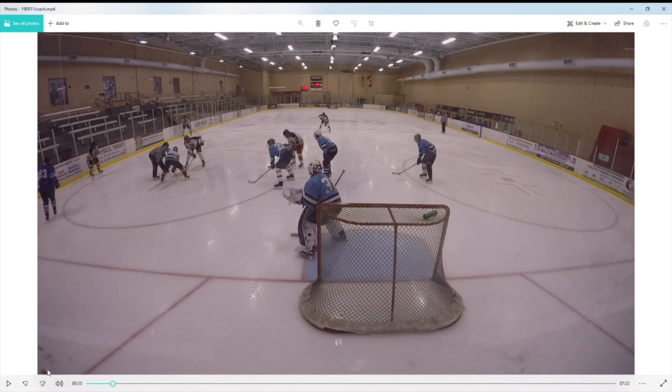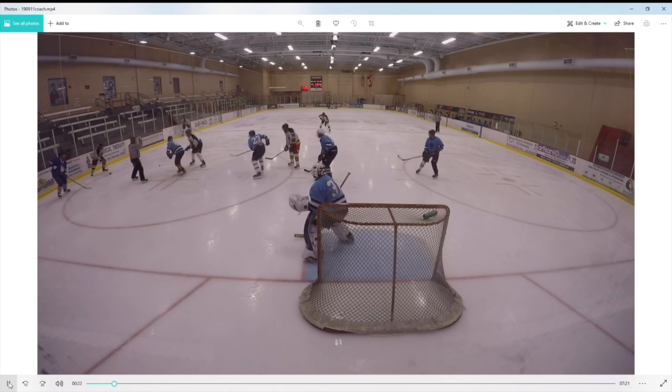Okay, so here we've got Andrew's line out again. We've got Dave, and then we have Eric, new Eric, out on the far side. So we lose this faceoff, but it actually turns out perfect because of the way this play works out.